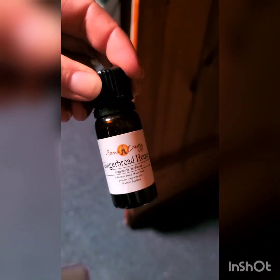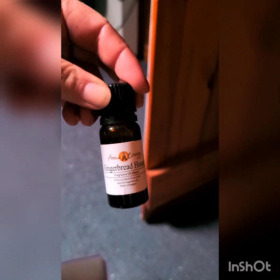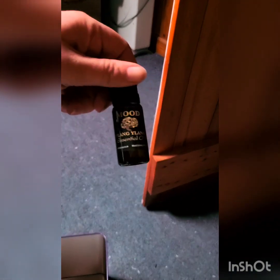This one's nice. This one is a gingerbread oil. I think I got this one when Marcus and I were making candles. We went through a phase of making candles. I love that one. And then some ylang ylang. Don't really like ylang ylang. I got it because it's meant to help you sleep, but I really don't like the scent of it. Not for me. Okay, so I've also got this little green bag here.